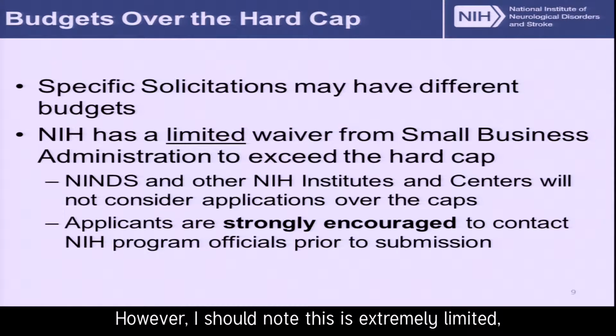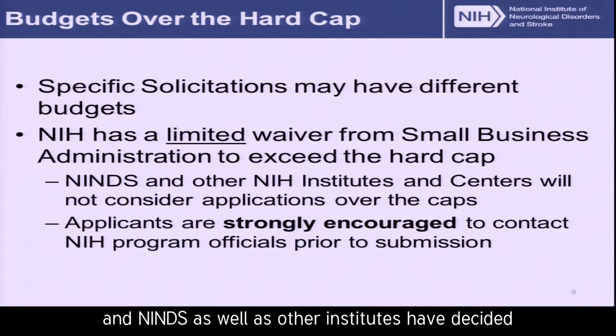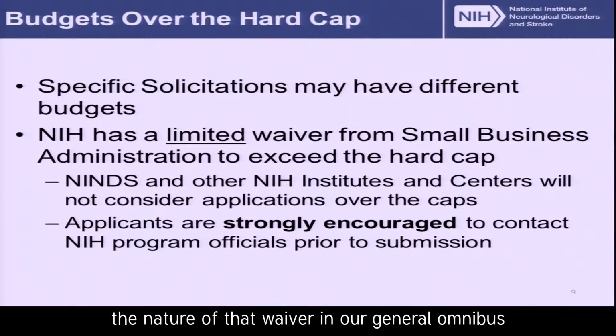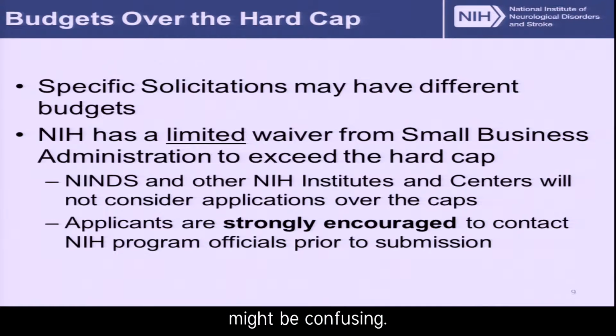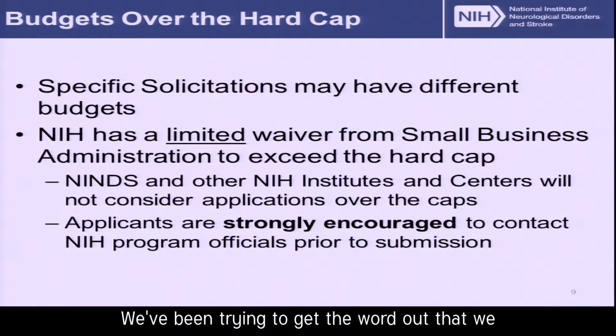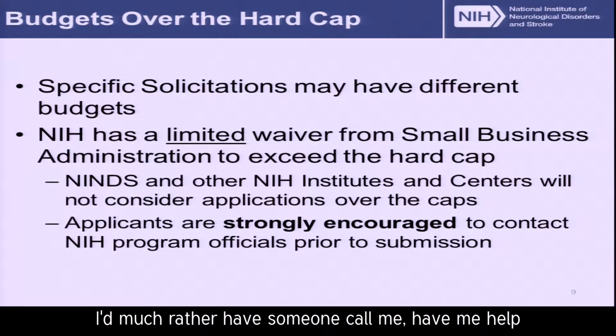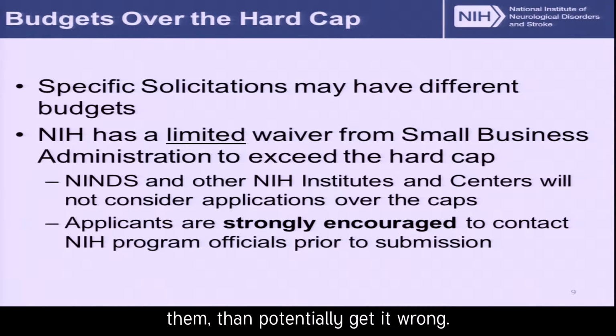However, I should note this is extremely limited. And NINDS, as well as other institutes, have decided not to accept things over the hard cap because of the nature of that waiver in our general omnibus solicitation. And because this is a rolling implementation, it might be confusing. We've been trying to get the word out that we really want applicants to call us. I'd much rather have someone call me, have me help them, than potentially get it wrong.